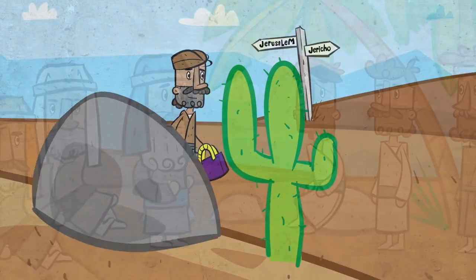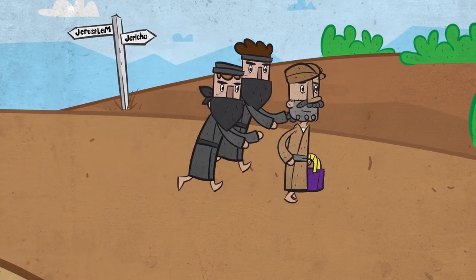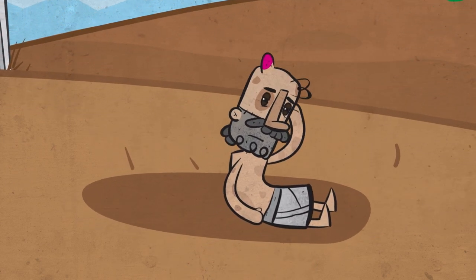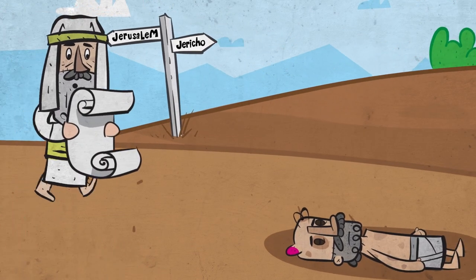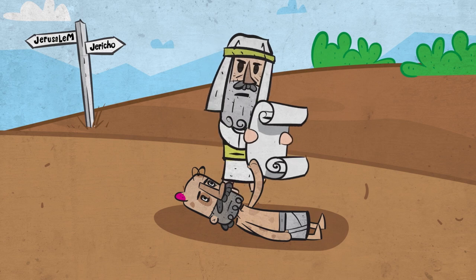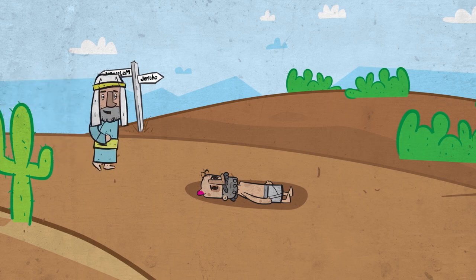Jesus replied with a story. A Jewish man was traveling from Jerusalem down to Jericho, and he was attacked by bandits. They stripped him of his clothes, beat him up, and left him half dead beside the road. By chance, a priest came along. But when he saw the man lying there, he crossed to the other side of the road and passed him by.